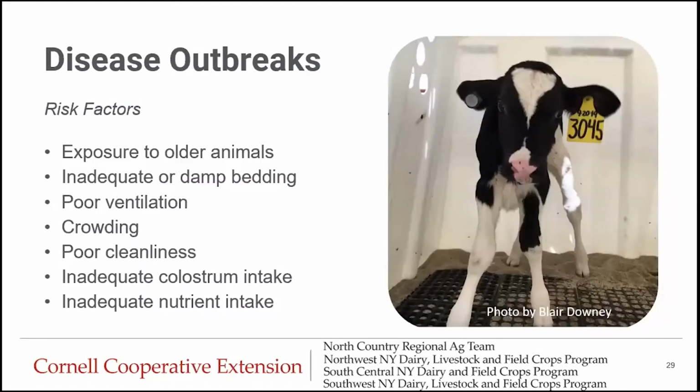So we're going to move into another subject. We're going to move into disease outbreaks. And so some risk factors for disease outbreaks include exposure to older animals, inadequate or damp bedding, poor ventilation, overcrowding, poor cleanliness, calves that received inadequate colostrum at birth, and calves that haven't received adequate nutrient intake either.